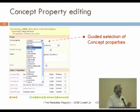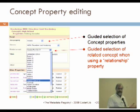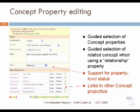So we maintain editing at the property level for concepts. You can have as many properties to a concept as you want. We're using the SKOS vocabulary, so there are different properties for labels, definition properties, properties for relationships between concepts, and properties for annotations. And we manage those in basically a drop-down list. And we also allow you to create relationships between concepts and different vocabularies, so that this allows for mapping between different concept schemes. And we have support for property level status and links to other specific properties.